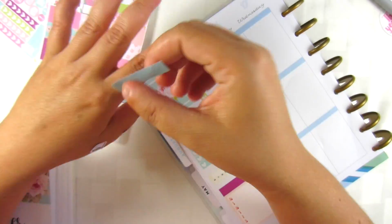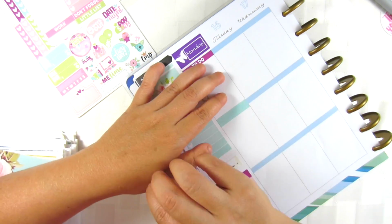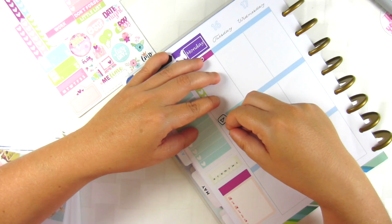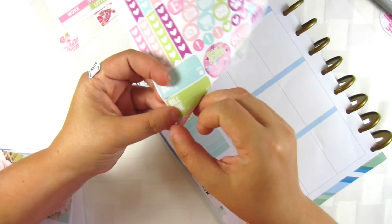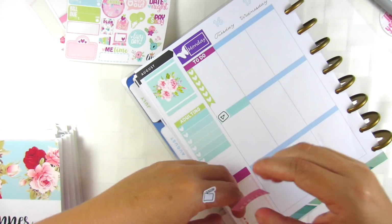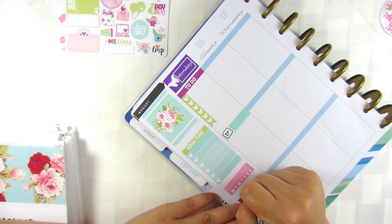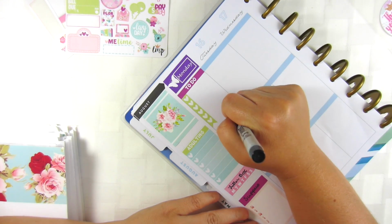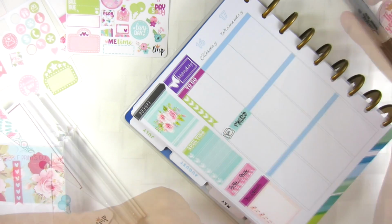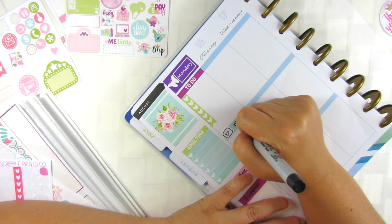So I'm just grabbing a little strip from the kit and putting it down, and then using one of my doodle stickers to mark my plan with me. And then I realized there was a habit tracker that matched the kit, so I put that one down, and I'm just filling in suppers, litter box, and then my plan with me. And then I'm just putting down that I'm starting to film my plan as I go.